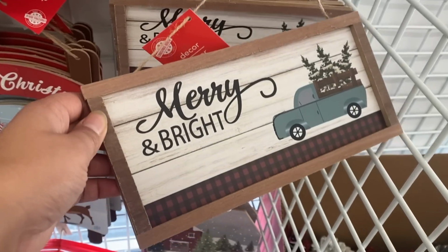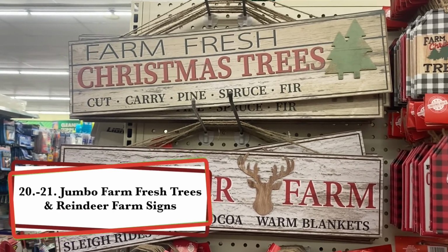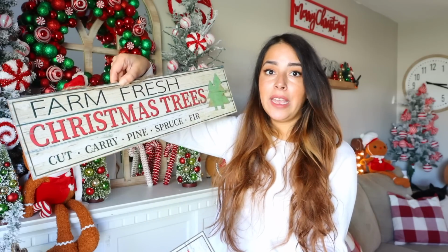And what I really like about these is the picture frame. I love that there is this faux wood look around there, and I wish that Dollar Tree, especially their bigger signs, had more of this on them. These 2 gorgeous signs from Dollar Tree right now that I really like: Farm Fresh Christmas trees and the Reindeer Farm. These are gorgeous, but with a wooden frame around them, it's just going to take it up that notch.